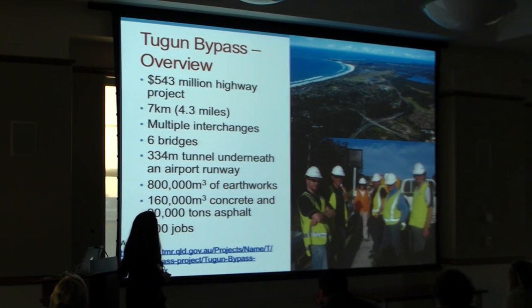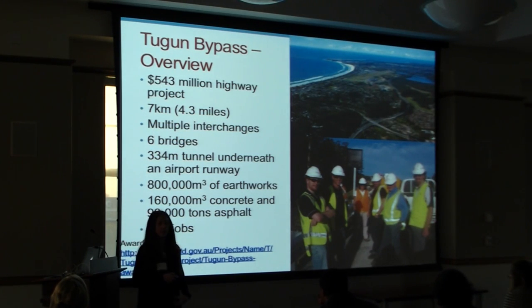A little bit about it, you can read, it was a $543 million project, so it's gigantic. It had six bridges, all these interchanges, signs and landmarks. They had a tunnel underneath an airport runway, so it was really interesting loading across this tunnel. You had to deal with random airplanes coming across it. They had tons of earthwork, concrete, and 600 jobs, so there was always a good time there working with other engineers in other fields. Here are some people I worked with there.